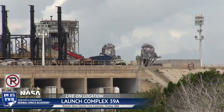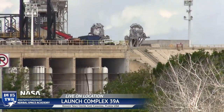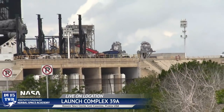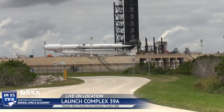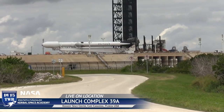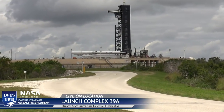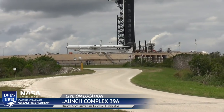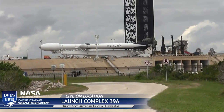Four clamps. Gotcha. And two of those clamps are on inserts that have to be removed to make room and holes in the reaction frame for all of the exhaust for the side cores of the Falcon Heavy. So after the Demo 1 flight of Dragon launched in early March, they went out there, popped those two side clamps and hold-downs out, and reconfigured the whole pad for Falcon Heavy.